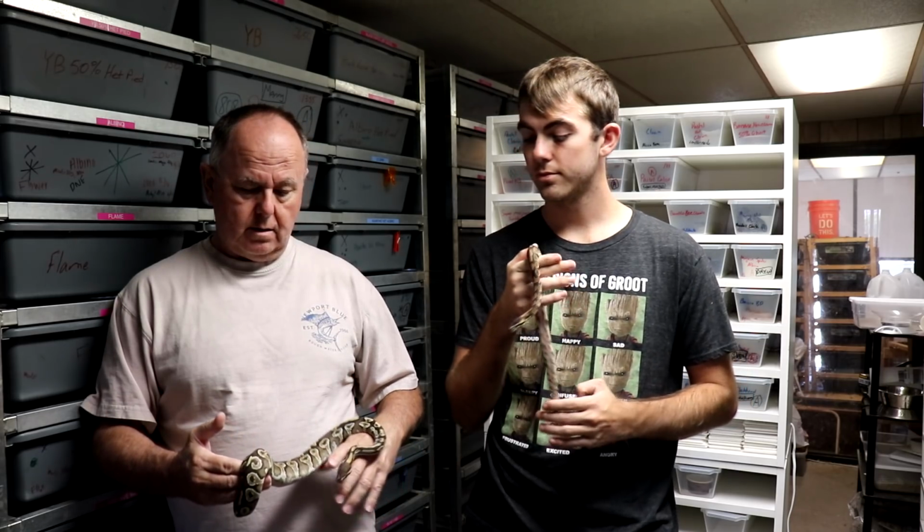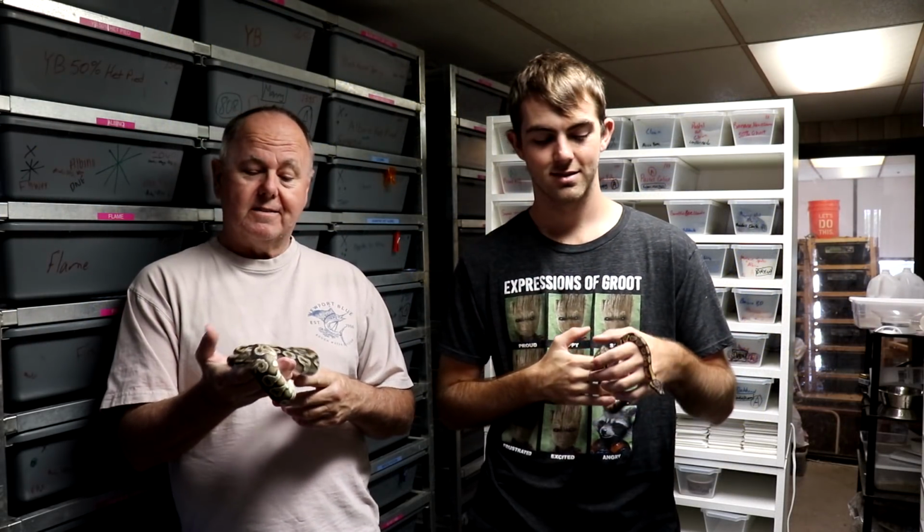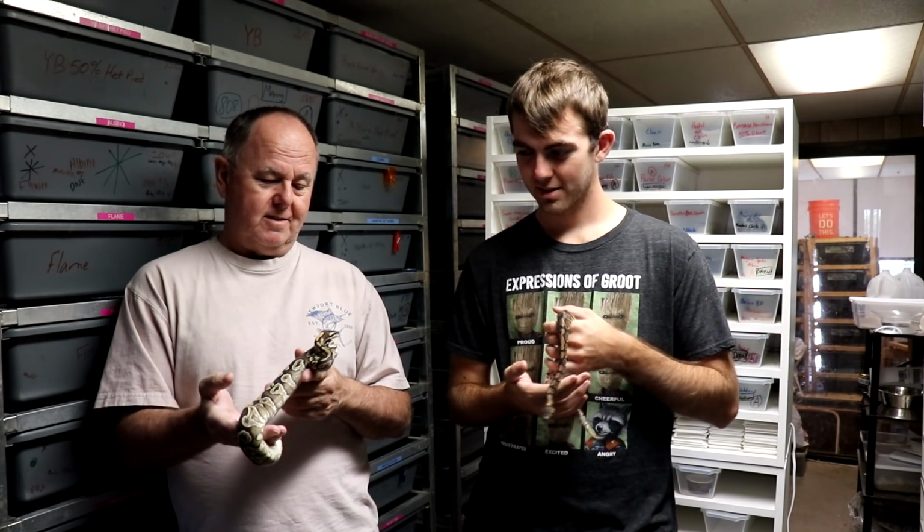And I have a little Mojave girl. Well, she's not so little anymore. She weighs over 300 grams. Just a single gene Mojave girl, and she's cracking me up. She's one of those that likes to hold on. She's adventurous. She's real easy to handle, but she likes to hold on to you with her tail while she does it.